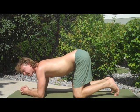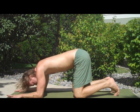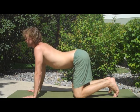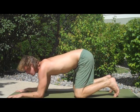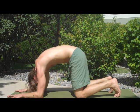Now, key here is you want to get a little bit of a cat energy. There's the cat-cow stretches. There's the inhale, there's the cow. And then the exhale is the cat, where you round the back a bit. So you want a little bit of that cat energy. You just want to flare the back.